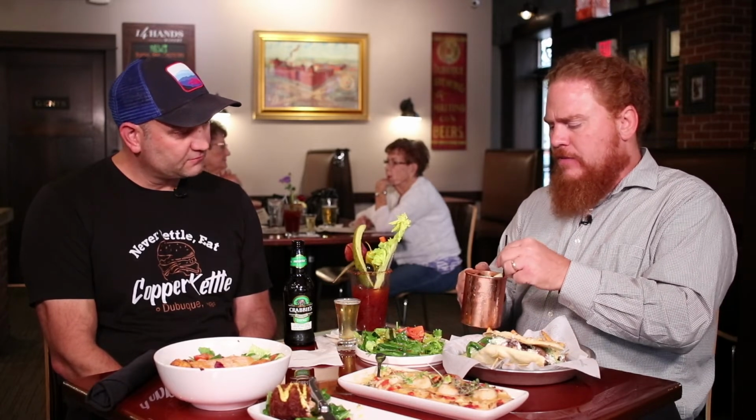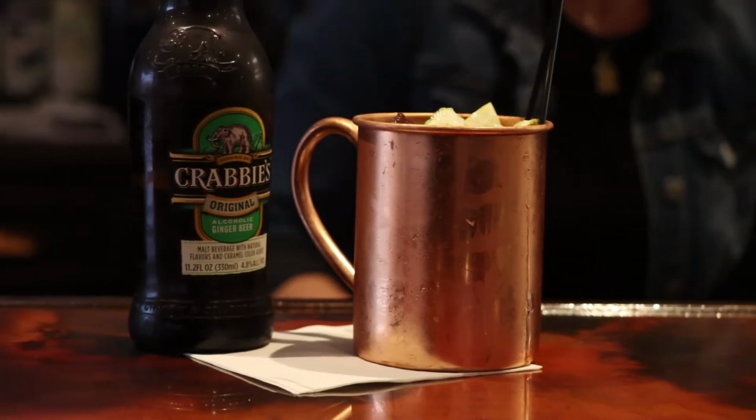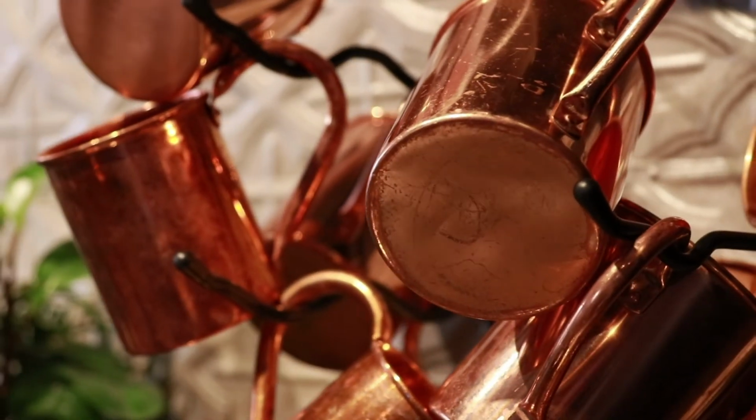And lastly, what do we got here? This is a Moscow Mule. So that's one of our house favorites again. One of the things we do different is the ginger beer we use is an alcoholic ginger beer from England that sometimes it's impossible to get. It's so popular, but a lot of people don't use alcoholic beer, and it kind of hurts the flavor, in my opinion. No, this is great, and it's perfectly chilled and really smooth.